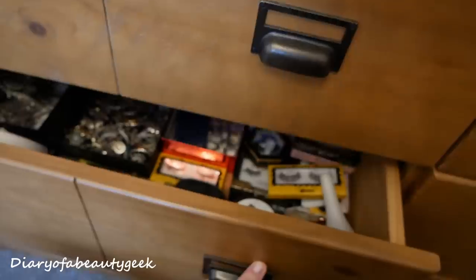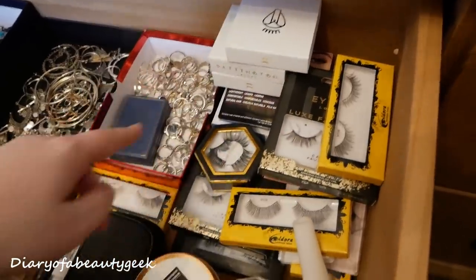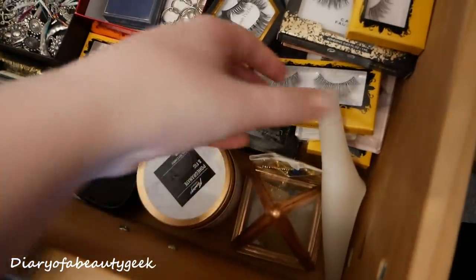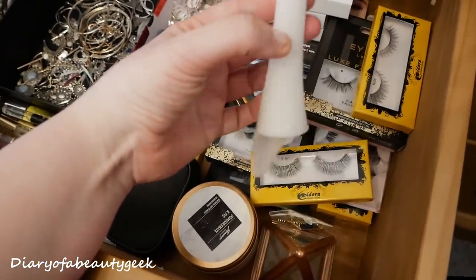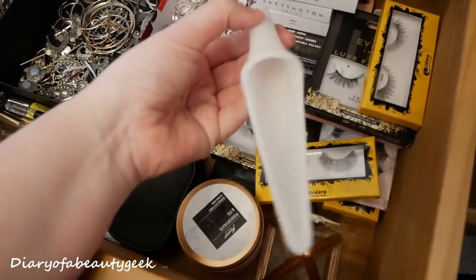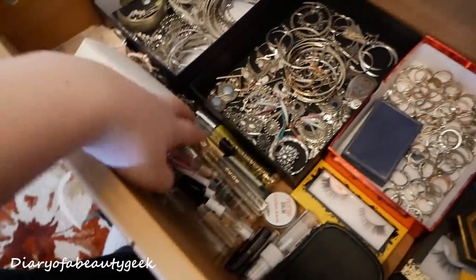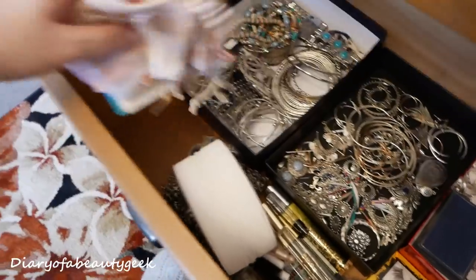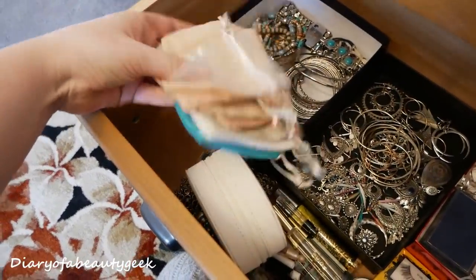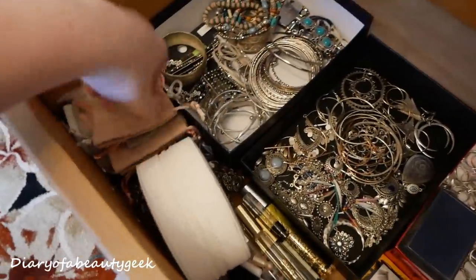This one is jewellery. Bracelets, earrings, rings, all my fake eyelashes, candles. Ooh, anyone know what this is? Very, very handy in times of need. Pop down below if you know what it is. What else is there? Little mini perfumes. Yeah, jewellery bags. Oh, I collect these. So if I go away for a weekend or a holiday or something, I put all my necklaces in there. So it separates them, stops them getting all tangled up.